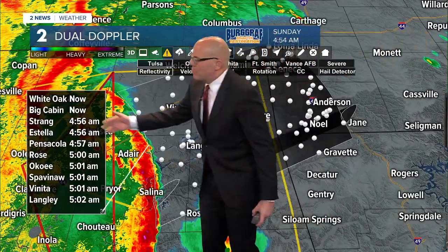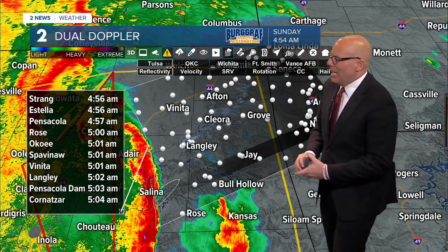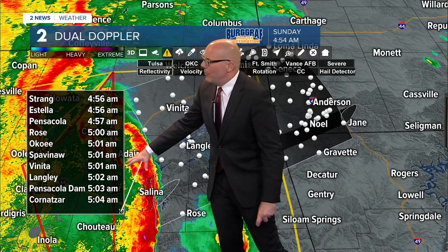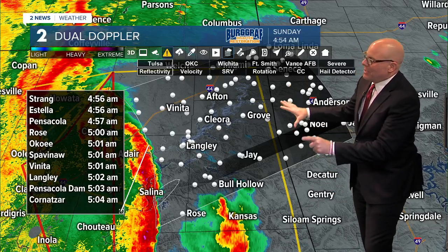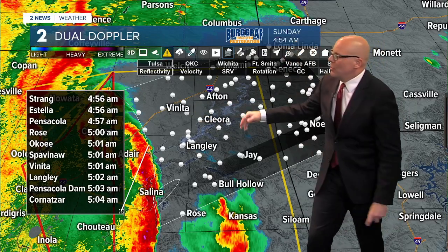So we're looking at Strang at about 4:56, Estella 4:56, Pensacola at around 4:57, Rose at about 5 o'clock in the morning, Spavinaw 5:01, Veneta 5:01, Langley 5:02, Pensacola Dam at about 5:03. So again, areas here, damaging wind gusts, that's going to be the main concern with this as it continues to push off to the north and to the east.